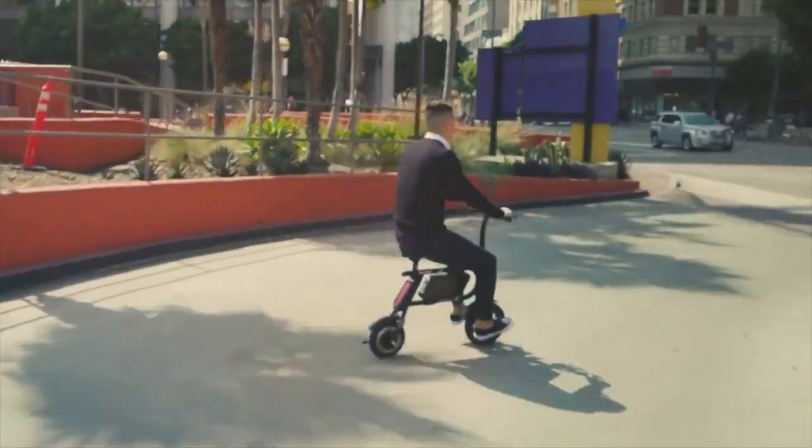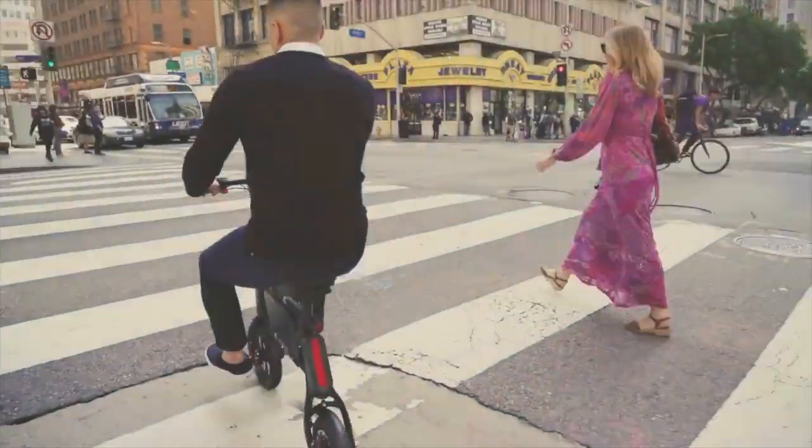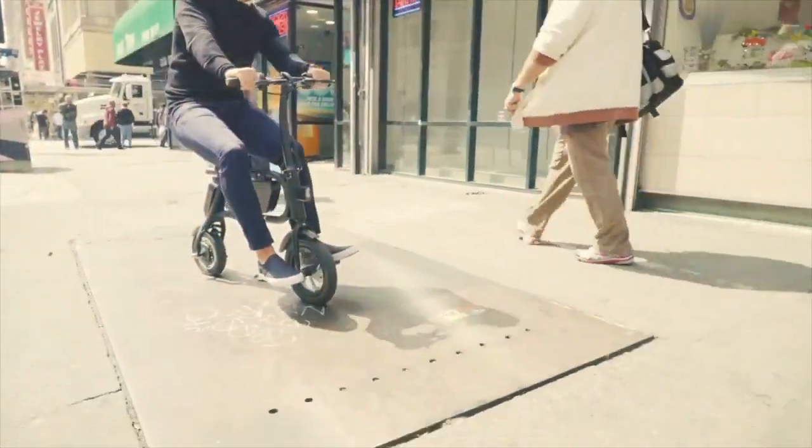It should go without saying to those that are watching the clip, but there is no pedaling involved with the Swagcycle. You just post your feet up on the pegs, twist the accelerator on the handlebar, and enjoy a relaxing cruise that's smooth as silk and quiet as a dormouse.